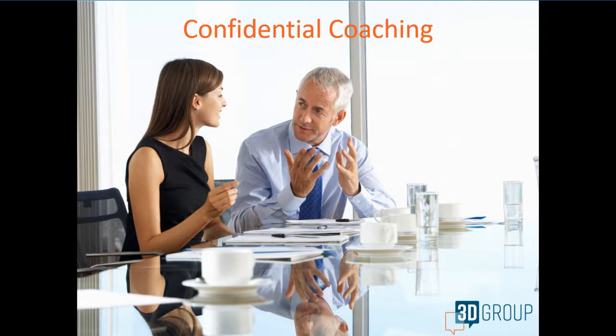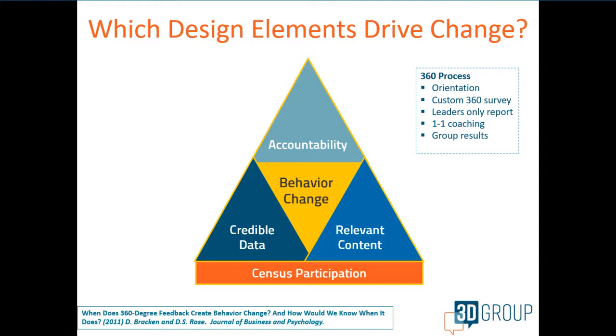So let's take a look then at our model for behavior change and see how the design features show up in terms of driving change in this particular case. So if we look back at our model here, we talked in the first part about relevant content, credible data, accountability, and then again census participation as being critical components to drive change both at the individual level and at the organization level. Well, if we look at our process steps, so the orientation, what's the orientation doing?